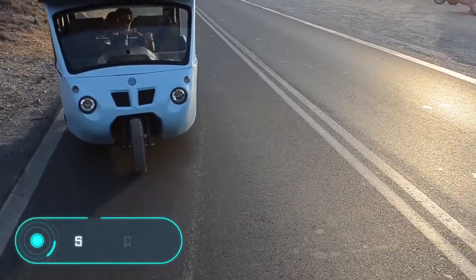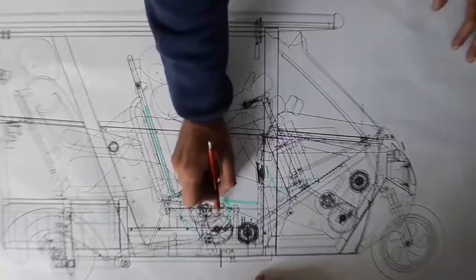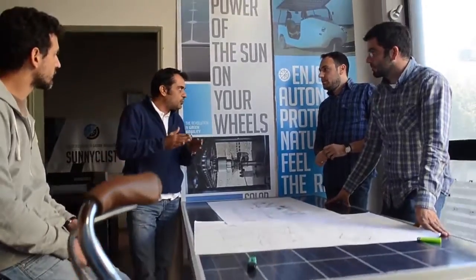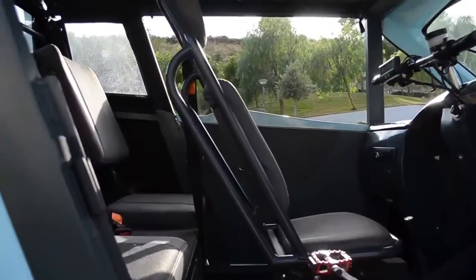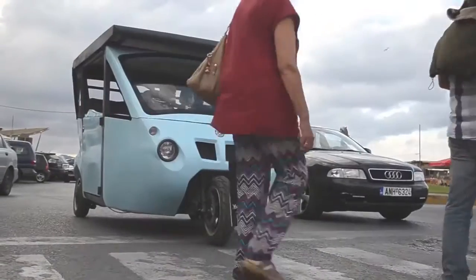Sunnyclist. A Crete-based company started to produce the Sunnyclist, a vehicle powered by solar batteries. The developing of this autonomous and economical vehicle took 4 years. The car costs half the price of a common European solar-powered vehicle. The three-wheeled car, capable of transporting three people, was created with the latest engineering programs.